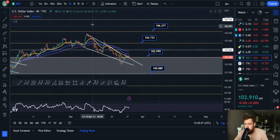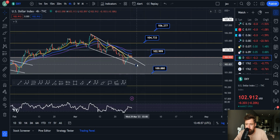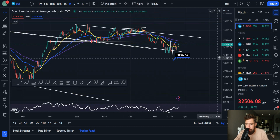The DXY broke out of our falling wedge. It's currently retesting it, so if we do bounce from here, obviously that will be negative for BTC, and that's when you see that continuation down to 25K, so do watch that pattern. Of course, we can just fall back down into the pattern, but if we do bounce from here, just watch that closely as it should correlate to BTC heading down towards 25K.